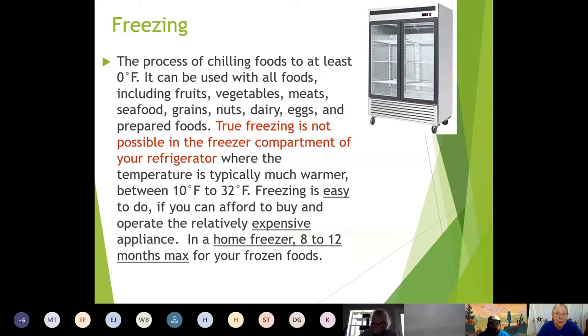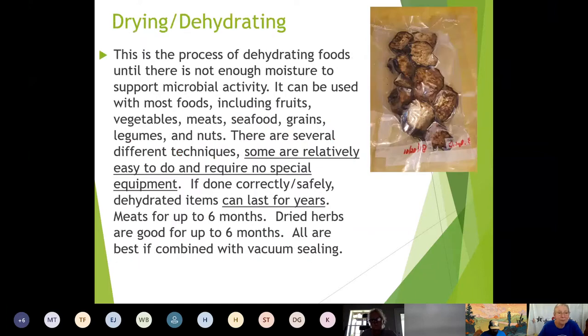So very important to label things, even things you've bought from the store that are frozen. If you're not going to use it right away, you need to label it and pull it out before that year comes up. If things get freezer burn, I know it doesn't look very good. You could actually eat it, but it's not going to be very appetizing. So if you go past that 12 months in a home freezer, you're going to start getting freezer burn. It's going to start drying out. It's going to get the little crystals and not very appetizing. But it is an option. It's quick, it's easy, and for short term, it's a good option.